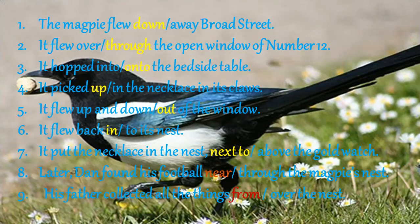It flew through. It means moving in one side. And it hopped. It means moved quickly onto the bedside table. Okay. Why onto? Because it picked up the necklace in its claws. And then it flew up and out of the window. It flew back in its nest. It put the necklace in the nest next to the gold watch, and later Dan found his football near the magpie's nest, okay? And his father collected all the things from the nest. So down, through, on, to, up, out, in, next to, near, and from. These are all correct prepositions.